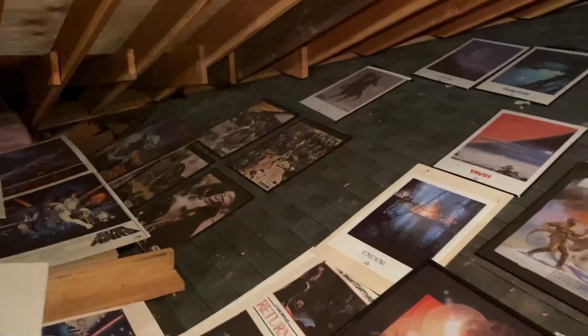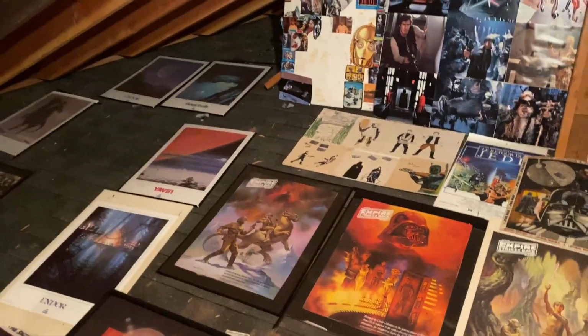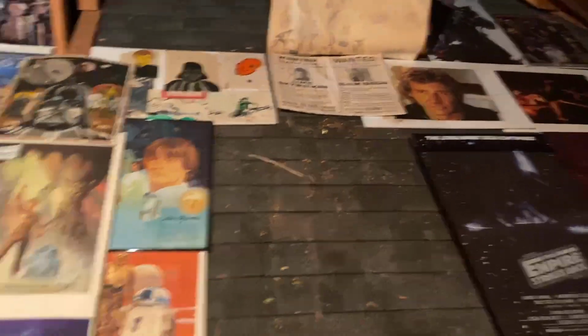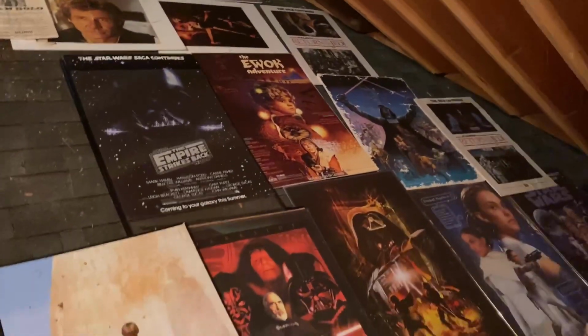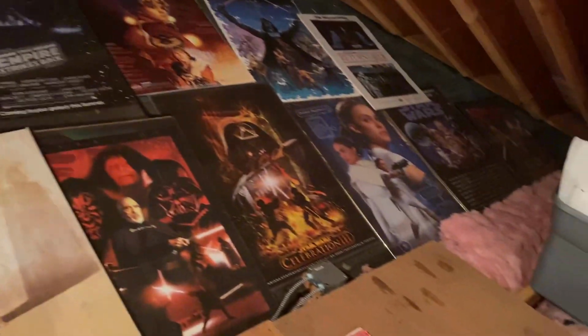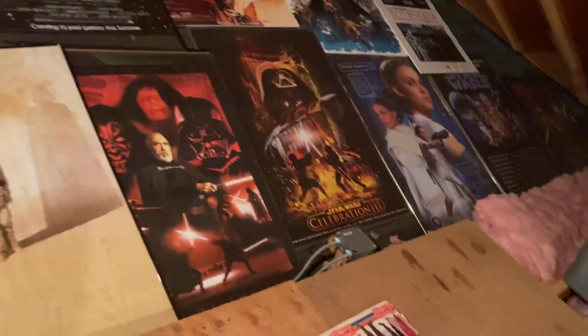Now, I will tell you that obviously there is some dust up here, and the dryness does tend to cause a few things to curl up. So it's not a good place for you to put something of any serious value. But all these are reproductions anyway, so I'm not too concerned with it. But as you can see, this is how I display posters, okay? Here's a Celebration 3.